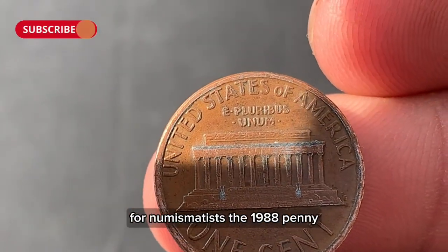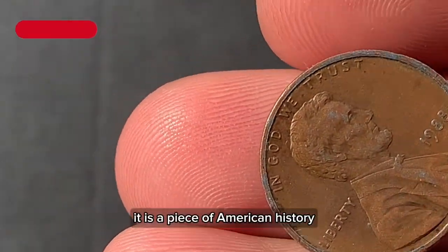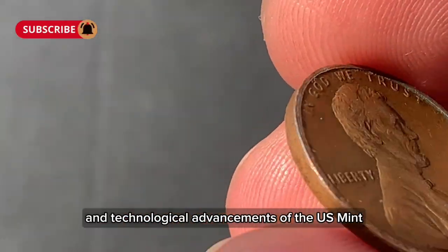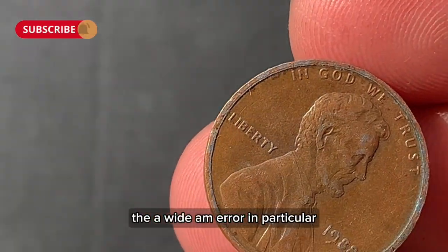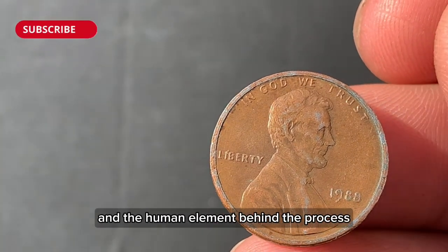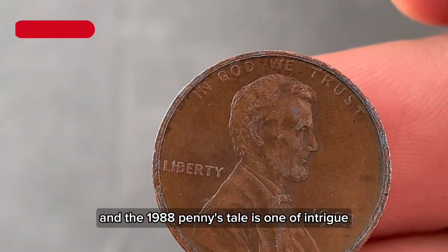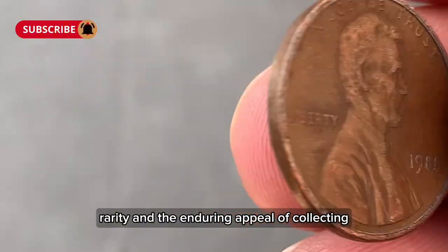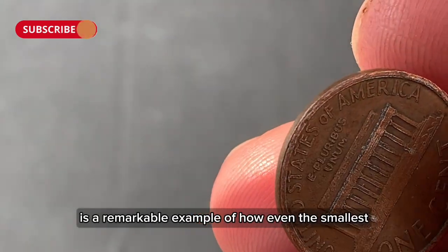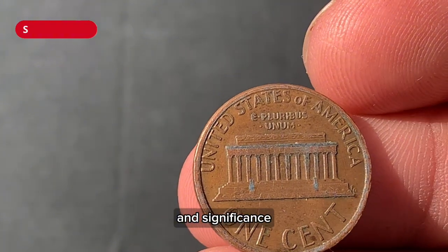For numismatists, the 1988 penny represents more than just a potential payday. It is a piece of American history, reflecting the artistry, craftsmanship, and technological advancements of the U.S. Mint. The wide AM error, in particular, highlights the complexities of coin production and the human element behind the process. Every coin tells a story, and the 1988 penny's tale is one of intrigue, rarity, and the enduring appeal of collecting. In conclusion, the 1988 penny is a remarkable example of how even the smallest and most overlooked items can hold immense value and significance.